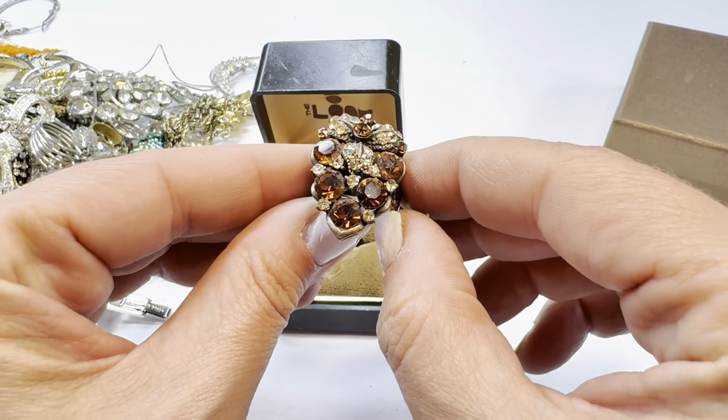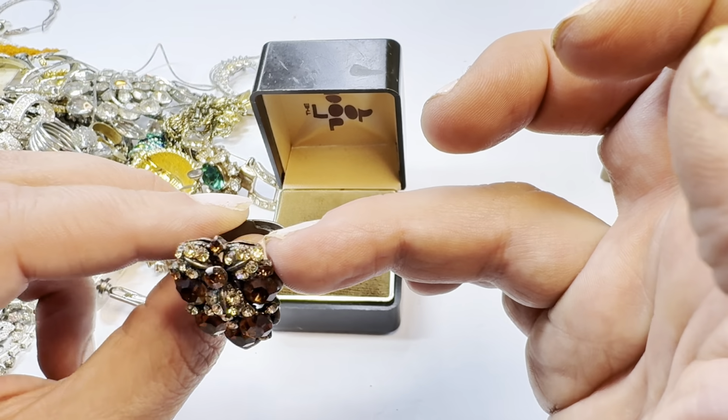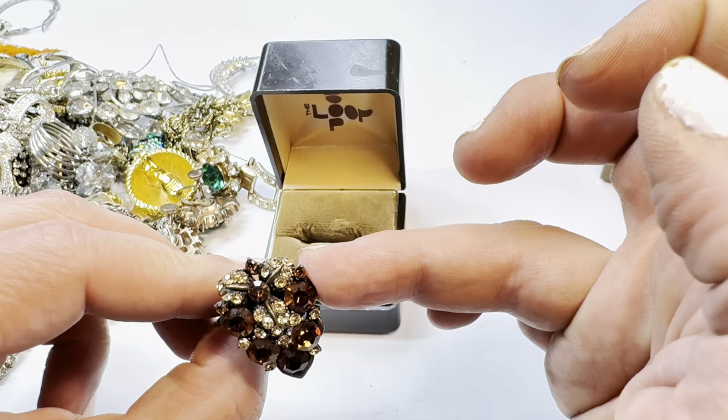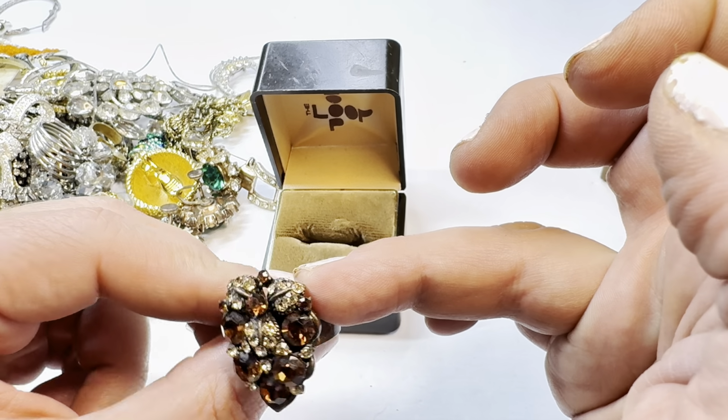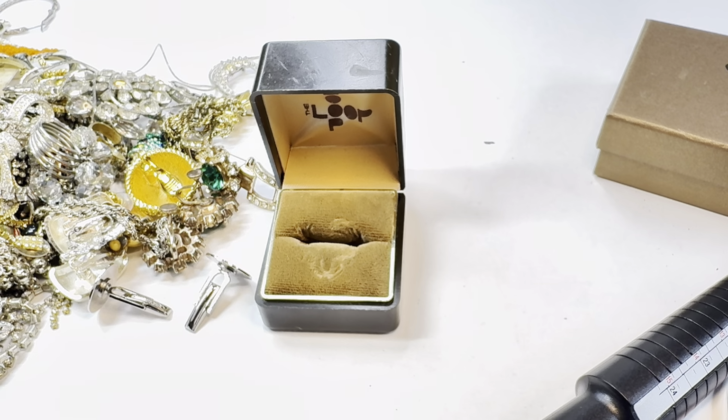This is so cool. This is amazing, and this almost looks like a flower. There are zero missing stones on this. Zero. I'm just double checking with the loupe.